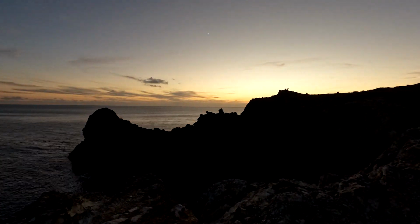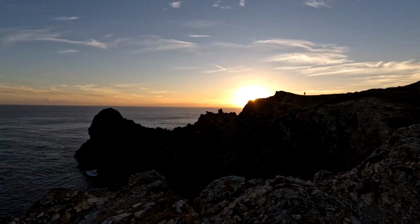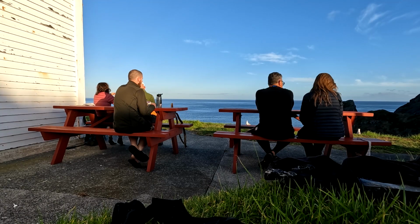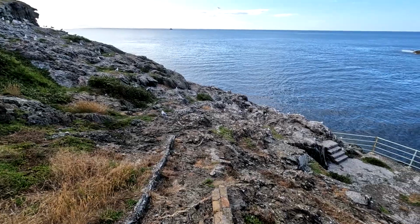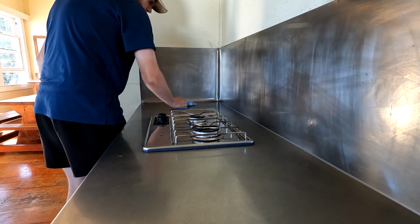After a meagre 4 hours of sleep, I was up early to watch the first sunrise of 2022, and it was gorgeous. I made myself a coffee and enjoyed it out at the picnic tables while watching the seagulls squabble. There are hundreds of seagulls that nest on the rocks below the hut, and they can make a lot of noise. And after signing into the hut logbook, I packed up all my gear and wiped down the benches.